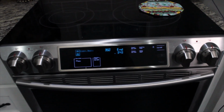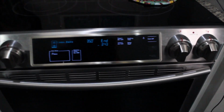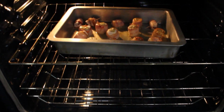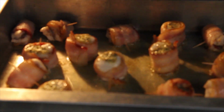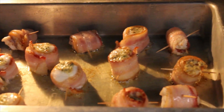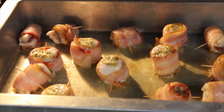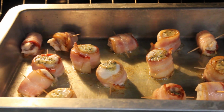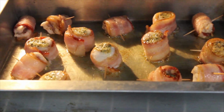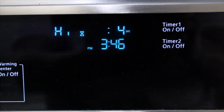All right, so the fish has been going for 8 minutes and we put another 4 on it and then another 2 on it. So 16 minutes in there. I'll give you all a look at it. Ooh, it looks pretty good. Let's see if I can focus this. There it is. Yeah, it looks pretty good. The bacon does not seem quite done yet and the fish is getting close. So I think what we're gonna do is turn it on broil for about 2 or 3 minutes, try to crisp that bacon up and get the top of that fish really done. So let's do that and see what happens.